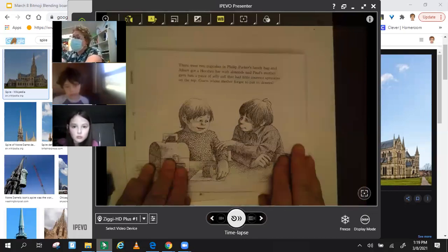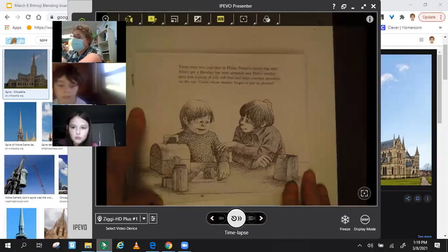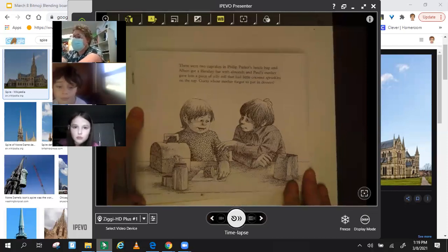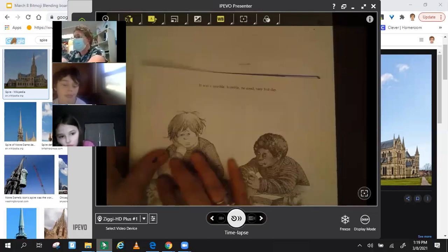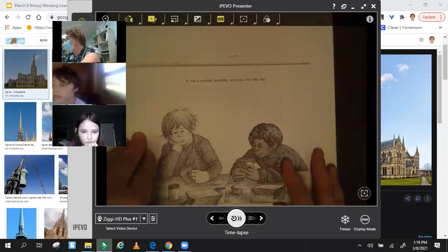There were two cupcakes in Philip Parker's lunch bag, and Albert got a Hershey bar with almonds, and Paul's mother gave him a piece of jelly roll that had little coconut sprinkles on the top. Guess whose mother forgot to put in dessert? It was a terrible, horrible, no good, very bad day.